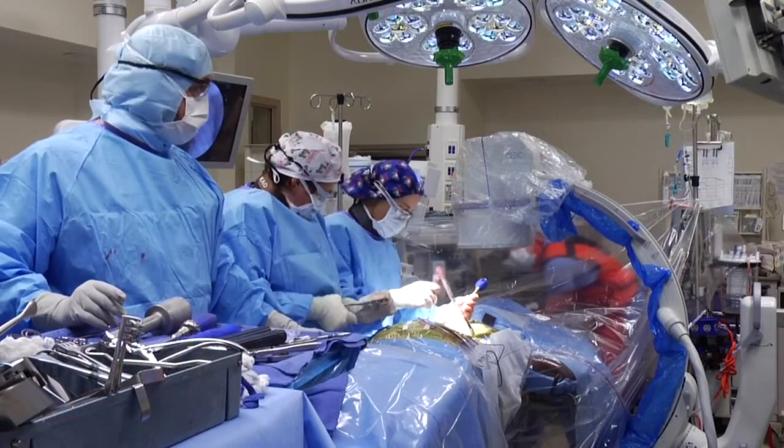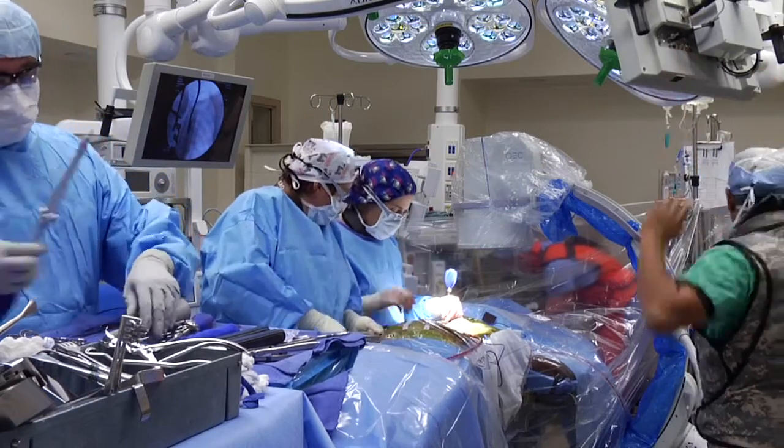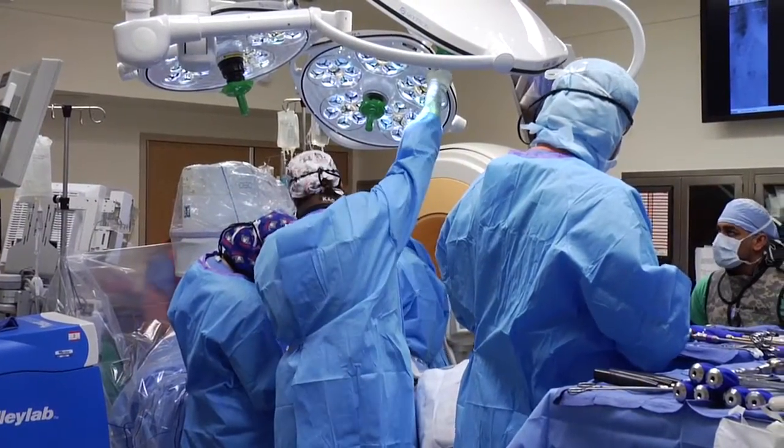We have booms for all the instruments and the monitors that used to be on the ground and taking up ground space. They're now elevated on booms. And we can actually move them around the patient so that we can get an angle and a view from all positions or standing around the table.